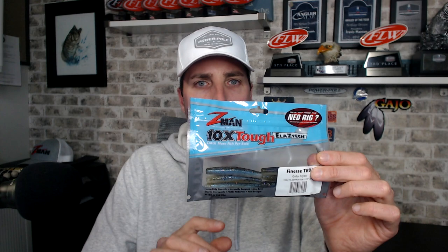And we have to go with Yoga Pants, which is going to be more of a darker color. Goby Bryant, which really resembles a goby, it's got a light bottom. Again, green pumpkin, there's some purple and copper flake in that as well. And then green pumpkin goby.